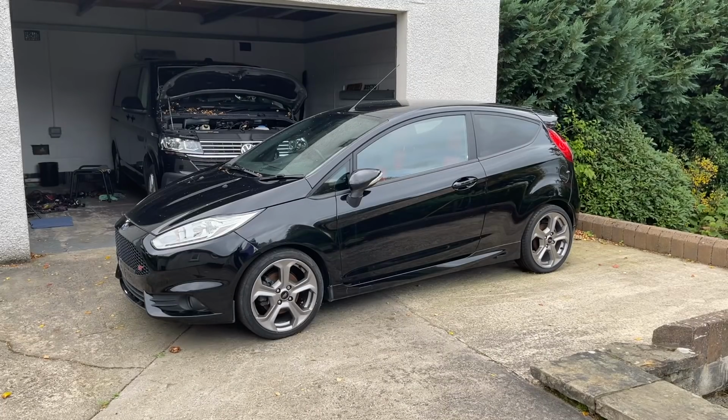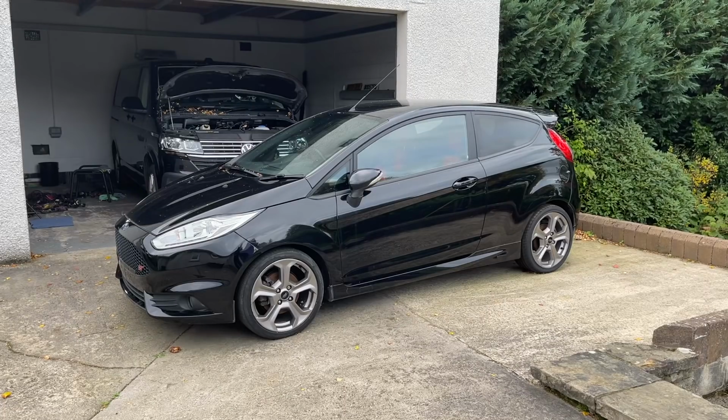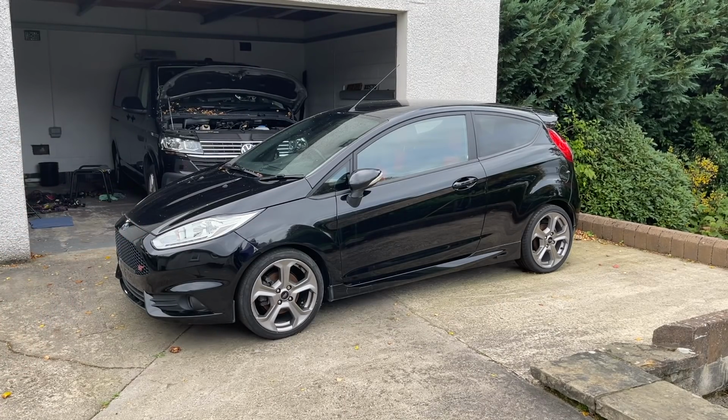Now some of you guys and girls might know this, you might not, but I pay for these cars out of my savings. I don't make enough money on YouTube to pay for any of these cars or the builds. It all comes out of my own personal money. And at the moment, money's getting a little bit tight because I've got an awful lot of cars sitting in the driveway. And given the state of the used car market at the moment, these little cars are going for a pretty penny.